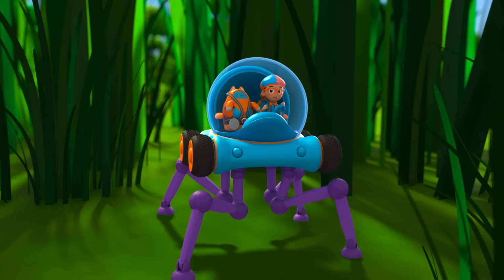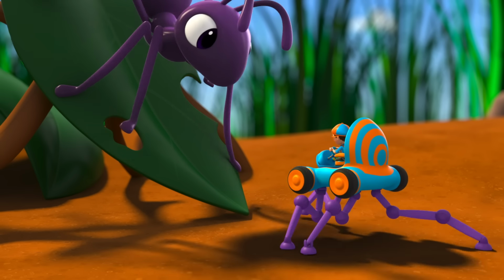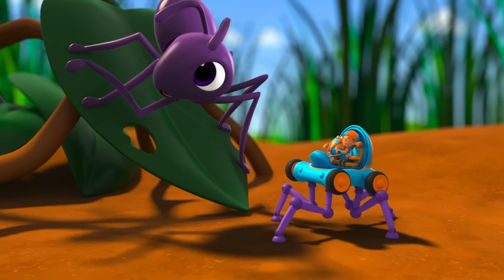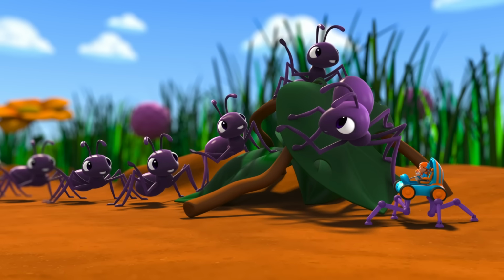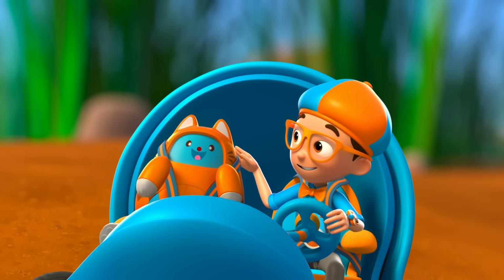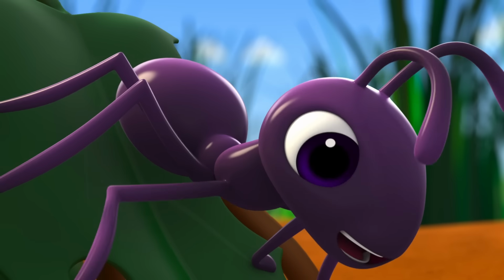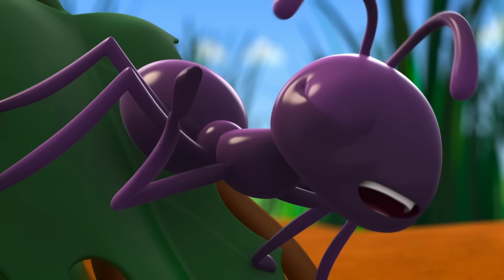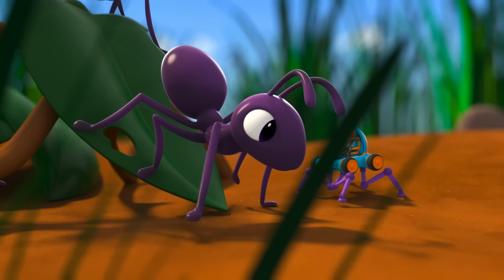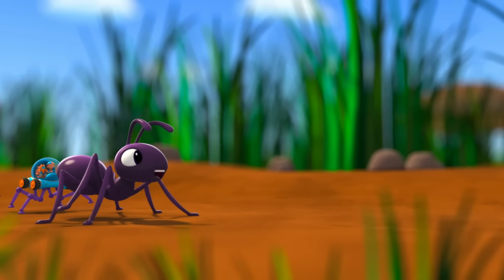The Blippi Mobile is ready for adventure! Hi, y'all! Welcome! I'm Anita, and this is my group of amazing ants. Hey! It's me, Blippi, and this is Tabs. Anita, we're here to find out why ants walk in a line. Well, jump on in our line and find out. We're going to get snacks for a big old potluck back home. Thanks, Anita. Sounds yummy. You betcha.